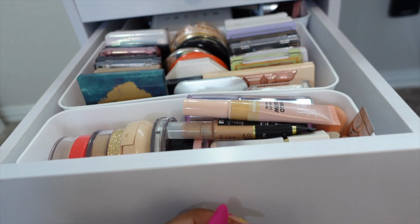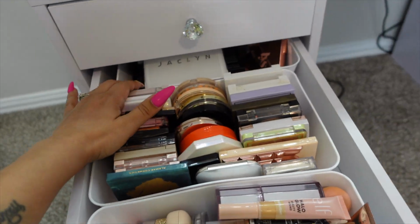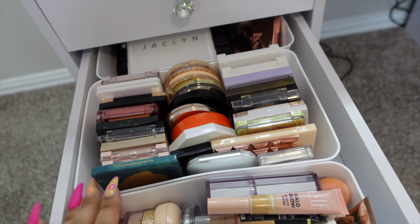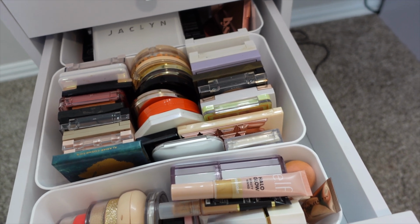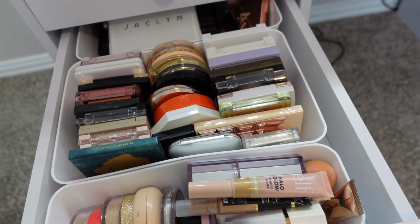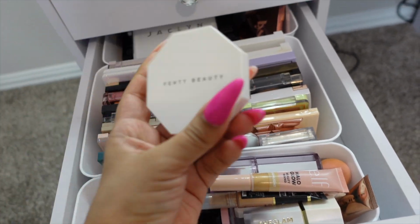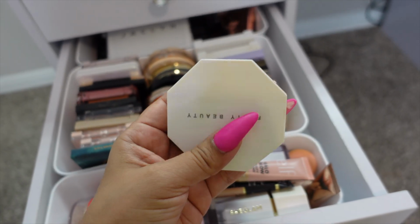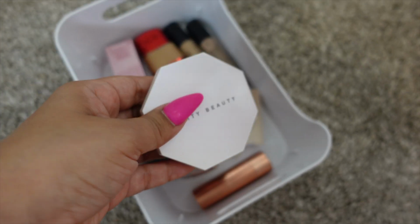My highlight drawer, I recently decluttered this. So this is my current highlighter drawer, which I love. Let's see, what do we want to use? Let's use something that I haven't used in quite some time, which I don't know what it is. Okay, I haven't used this in quite some time. The Fenty Beauty Kilowatts, I think. Yep, Kilowatt. This one is really good, but I honestly forget about it all the time. So, highlight.